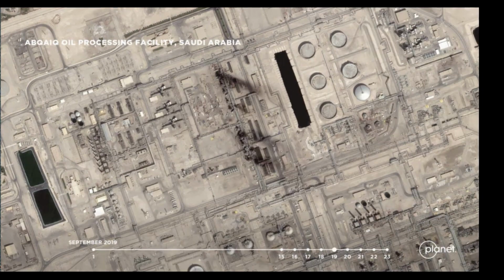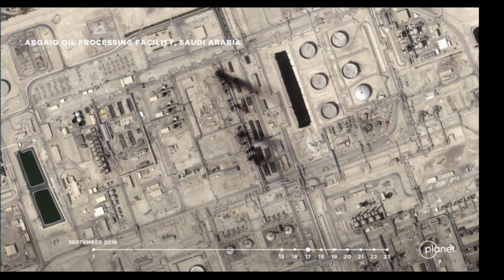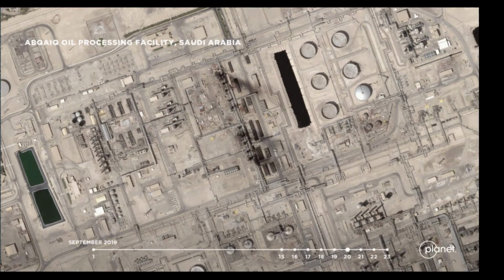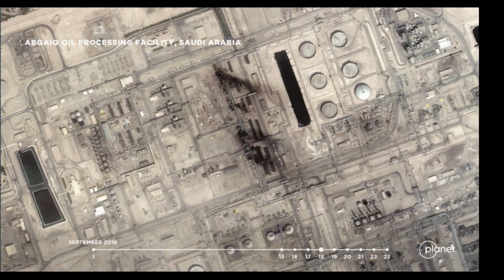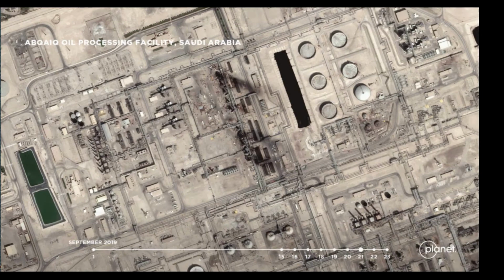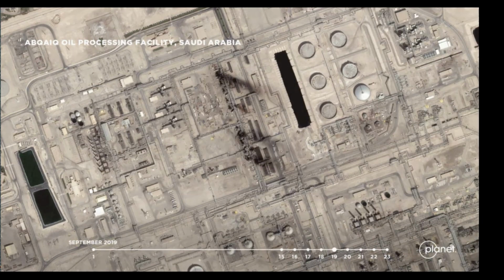For another recovery and response use case, this GIF demonstrates our daily monitoring capability mentioned in the previous slides. As we can see, this oil processing facility in Saudi Arabia had been captured every single day from the 15th to the 23rd of September in 2019. The images themselves monitor the response after a missile attack on one of their oil processing centers.